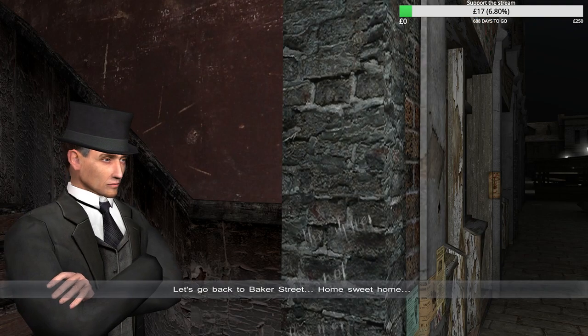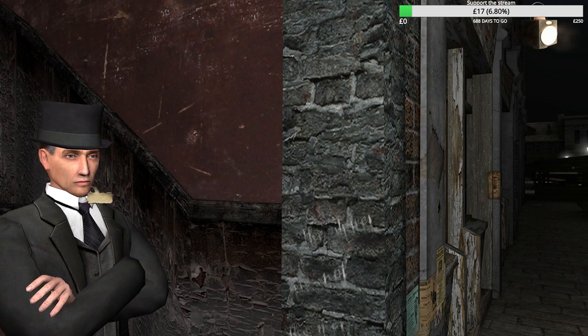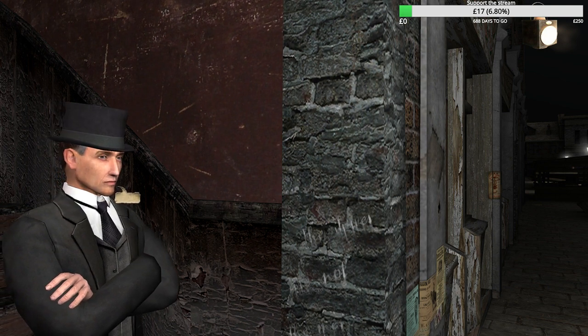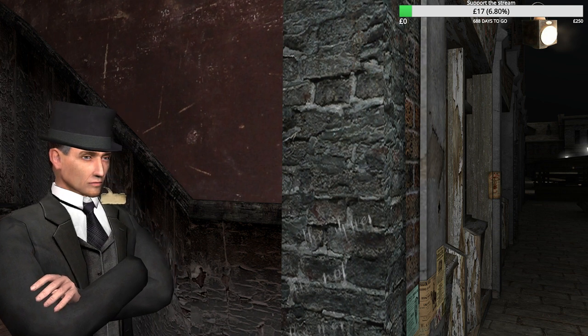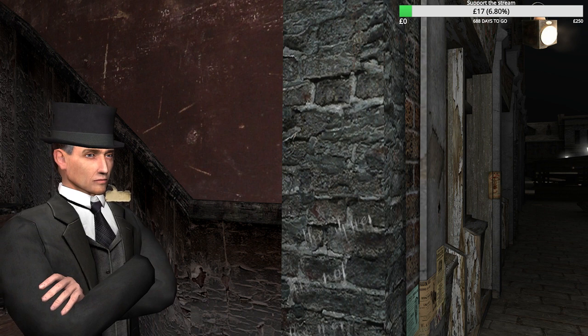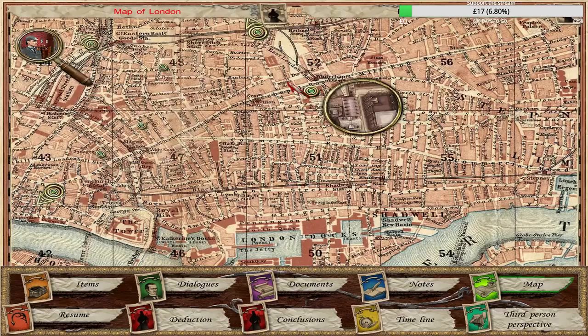Home, sweet home. Here we go, what's SB wrote? I reckon they know who the Ripper is. They're pretty sure. You saying Watson, you saying Holmes need to get good. Good. Don't worry, they're progressing to the get good status. Back to Baker Street.